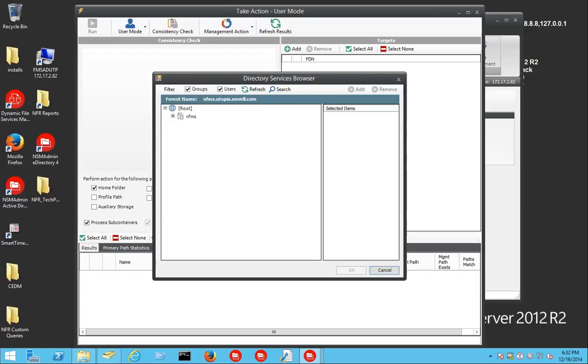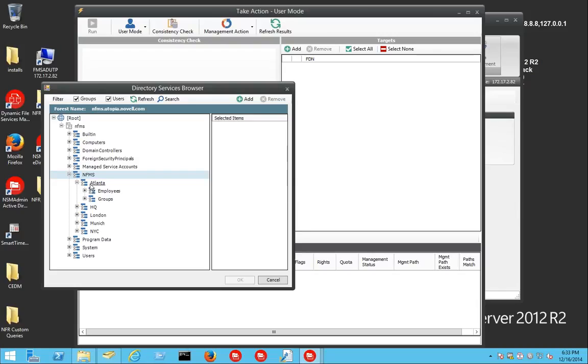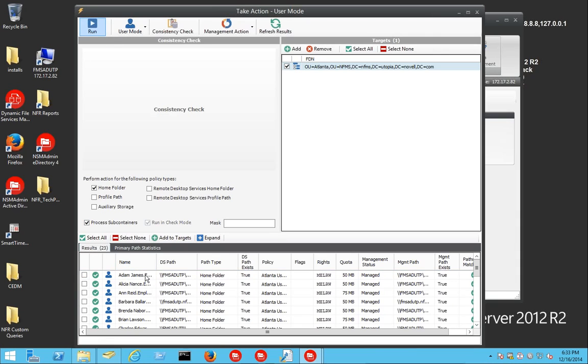So I'm going to go in here and browse my tree, and I'll go into the Atlanta container, which is somewhere under here, and I'll take that, and I can either double click on it or I can drag it. So I'll just go here and go add. And what we're going to do here is run a consistency check and see how the rights look within our environment. So I'll just go ahead and do a run. And if I look at that, you can see here that all that little green check means that my users are managed. I can see the management status. I can see their quota. I can see if anybody had additional quota.